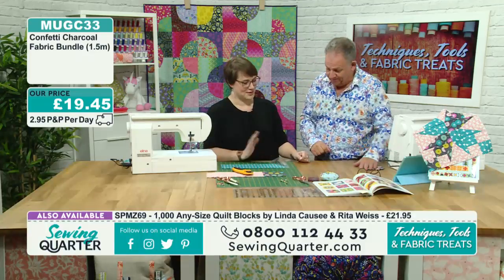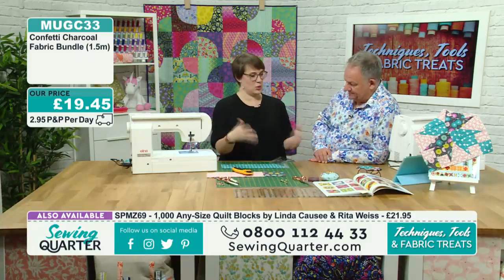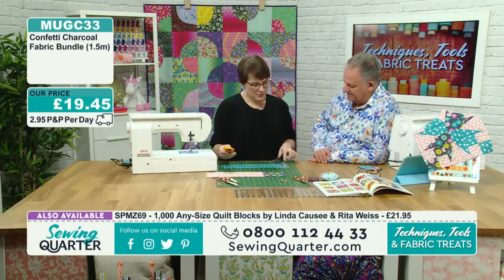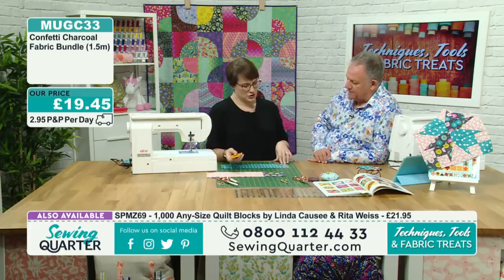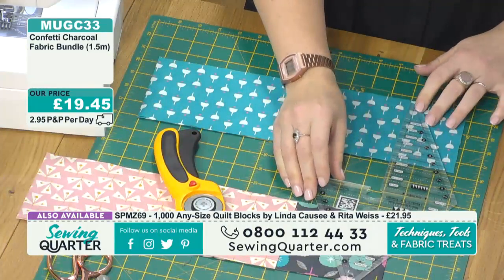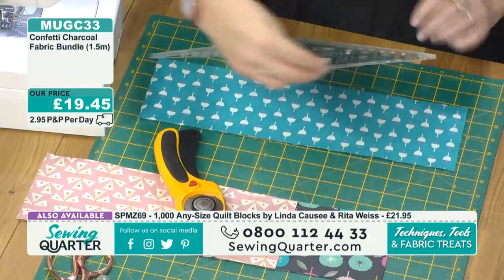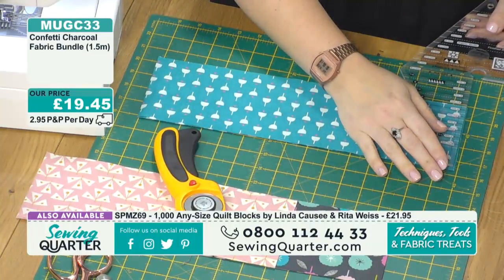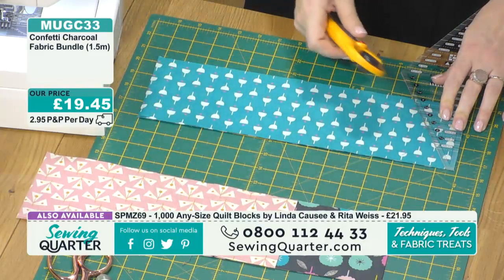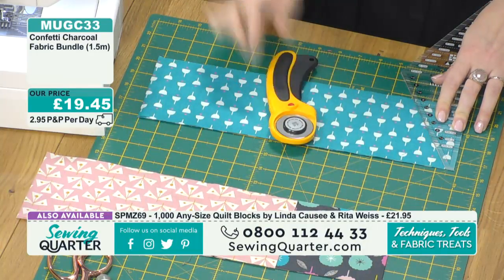Anyway, right, carry on. So you want to cut your strips whatever size you're going to be using. What size did you go to, then? This one is a 4.5-inch strip, because you want the finished block to be 4 inches. And then you're going to just keep cutting and turning. So you've squared that fabric off, have you, already? Yes.